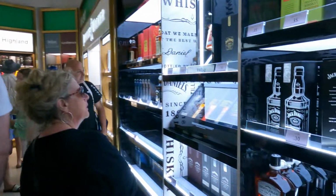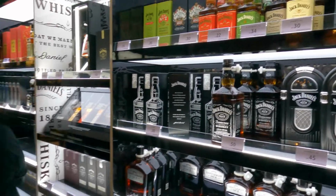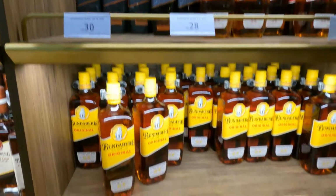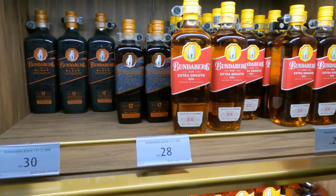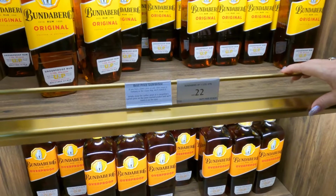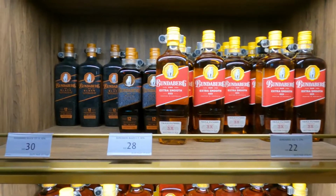Having said that, we've just come across a 1.75 litre bottle of Jack Daniels for $50 Australian. I think a litre bottle is $30 and $50 there for the Jack Daniels 1.75 litres. We've just come around the corner again, and the bourbon was a lot cheaper, and the rum, Bundaberg rum, is very much cheaper. So we're looking at $22 for a bottle, $30 for a black, and $30 for a bottle of overproof, and they are 1 litres. The overproof is 1.125 litres. So 22 for the original, and 22 for the extra smooth, 28. We might get some black, I think.